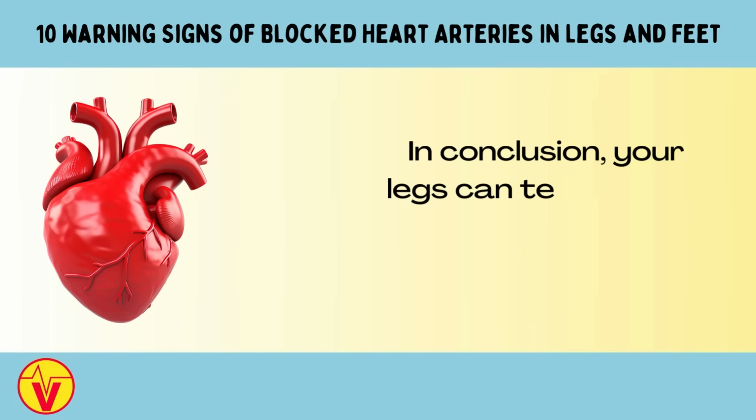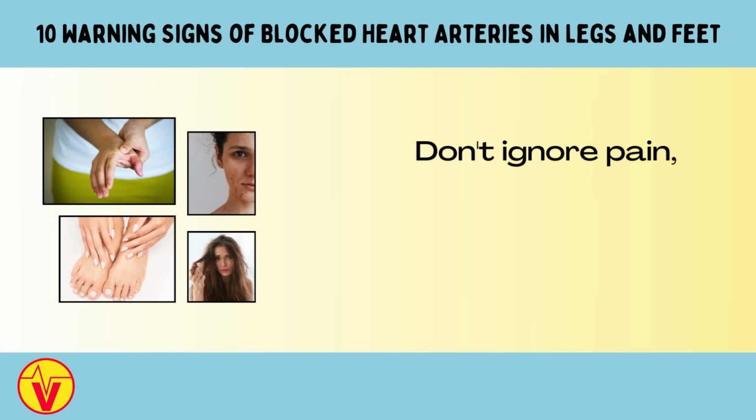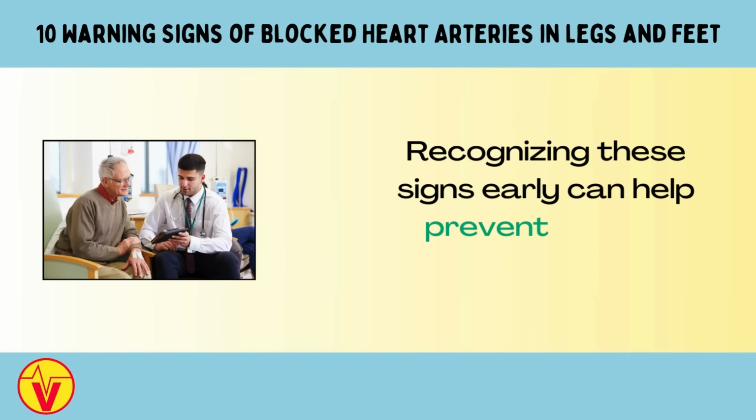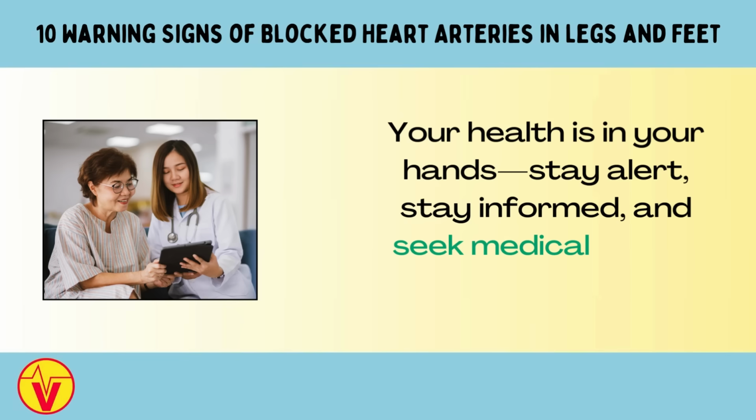In conclusion, your legs can tell you a lot about your heart health. Don't ignore pain, numbness, or changes in your skin, nails, or hair. Recognizing these signs early can help prevent serious complications. Your health is in your hands. Stay alert, stay informed, and seek medical advice when needed.